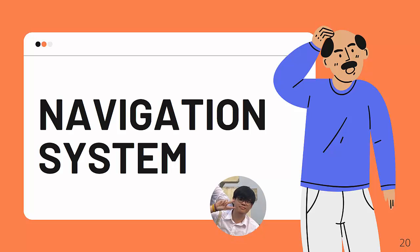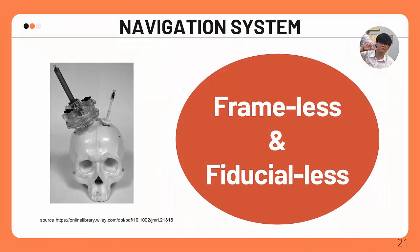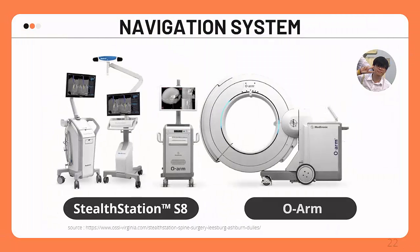Next, we are going to talk about the navigation system. In this part, I will introduce how doctors can deliver DBS leads to the patient precisely. The method that we recommend is the frameless and fiducial-less system, since there is no need to put on a frame during the MRI, which will reduce patient anxiety before the operation. Also, when the patient doesn't have to wear the fiducial, it helps reduce invasiveness, meaning it is less harmful. The operating instruments include StealthStation S8 and its software.